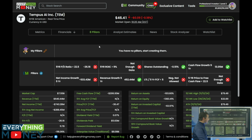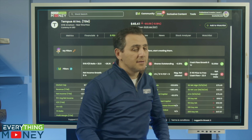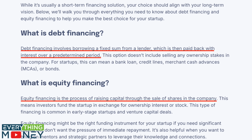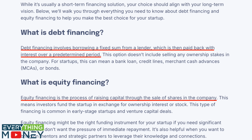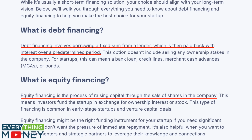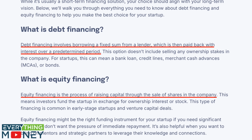In this situation so far, they've only been around for a year and they've decreased their shares outstanding by 0.5%, but if their cash flow continues to be negative, there's only two ways in which you fund losses: equity, by issuing more shares, or debt. So you've got to remember that when factoring this into the company's future.